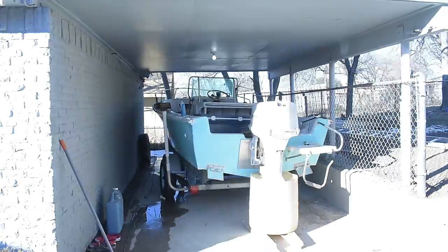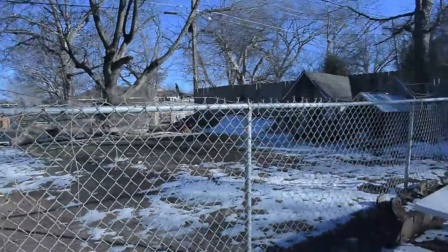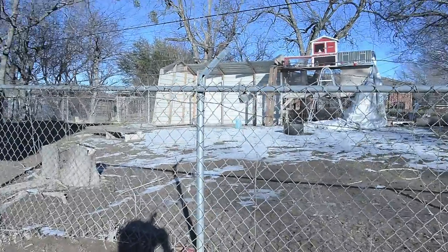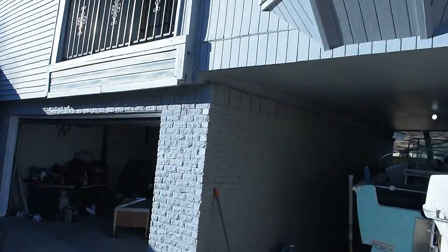This is the outside. See that little driveway here. This is the backyard. The backyard was fenced off, separate from the house. And this is the driveway. Property.